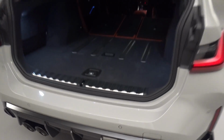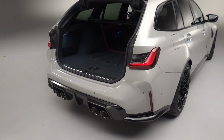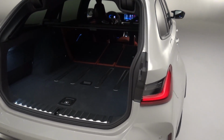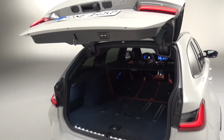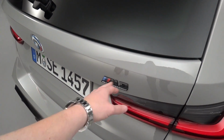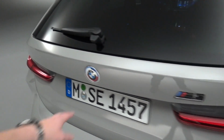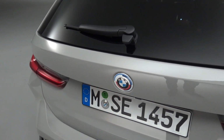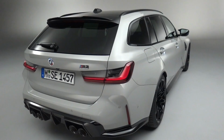Now, in terms of the LCI, it didn't change too much with this car. That might come further down the line, so we still have basically the same exterior look as before. Nothing dramatic has changed on that front. You obviously have the gloss black badging with the M3 Competition. That was a Competition-specific element. You've got these shaped tail lights back here. The heritage badges continue around. You can have the traditional logo should you prefer, but there's something special about that 50 years of BMW M.